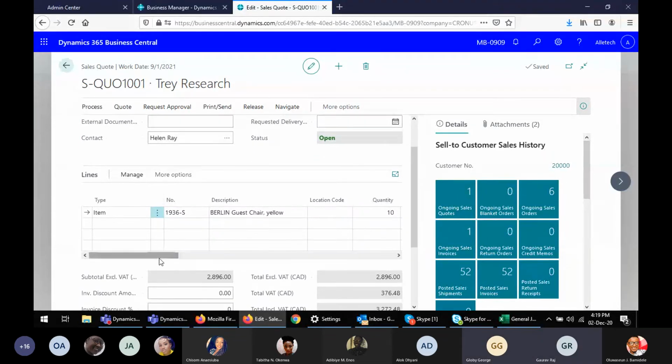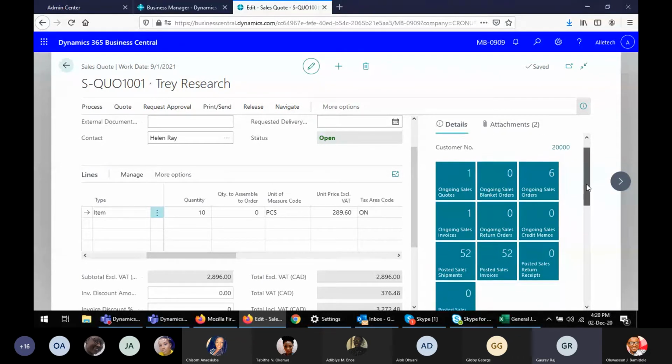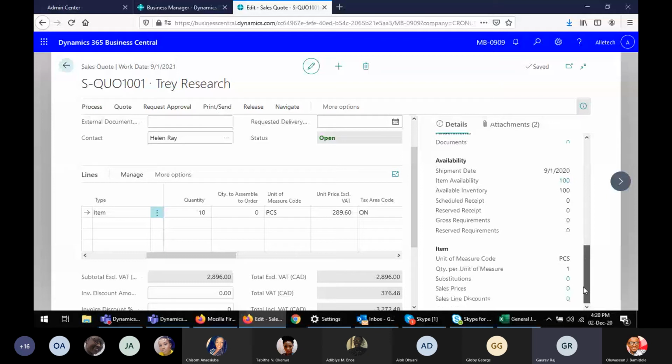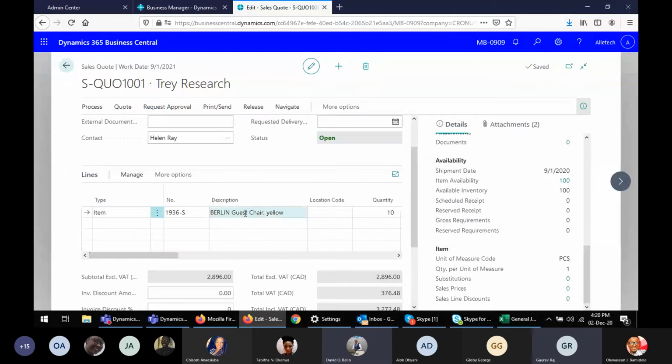So we have given a quotation for 10 pieces at the rate of 289, and at the right side, see such a beautiful view it has. It is showing me the customer statistics and the history. How many orders, how many quotations, what is the outstanding, right? What is the availability of the item that I'm talking about? So this item, which is Berlin guest chair, I have 100 pieces available in my inventory.